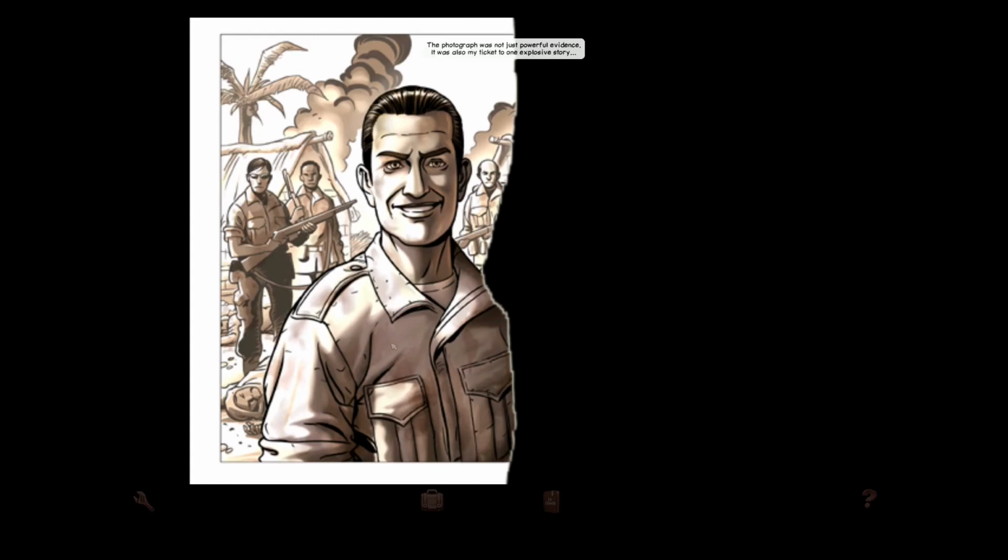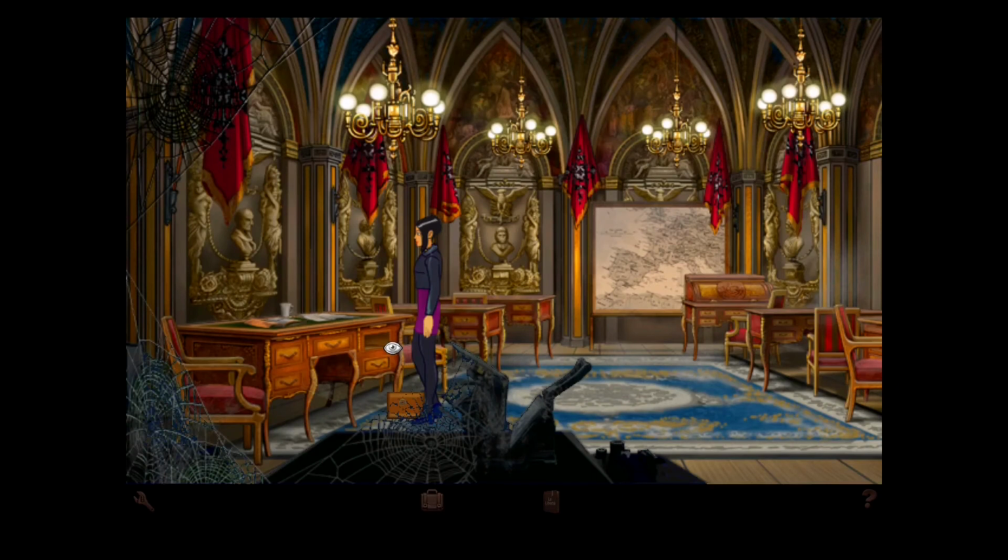The photograph was not just powerful evidence. It was also my ticket to one explosive story. The drawer had come out easily enough, but wouldn't fit back into place.